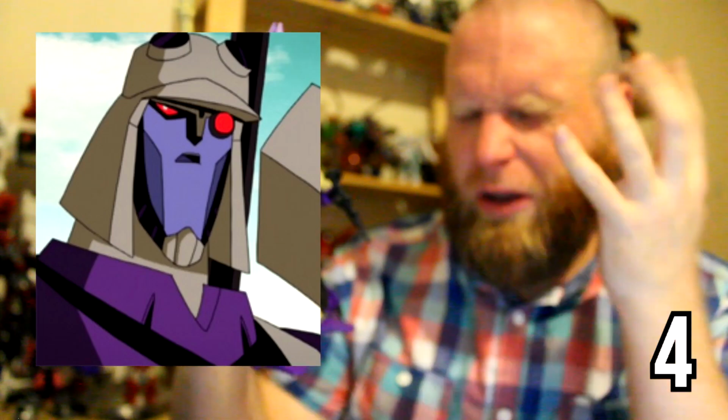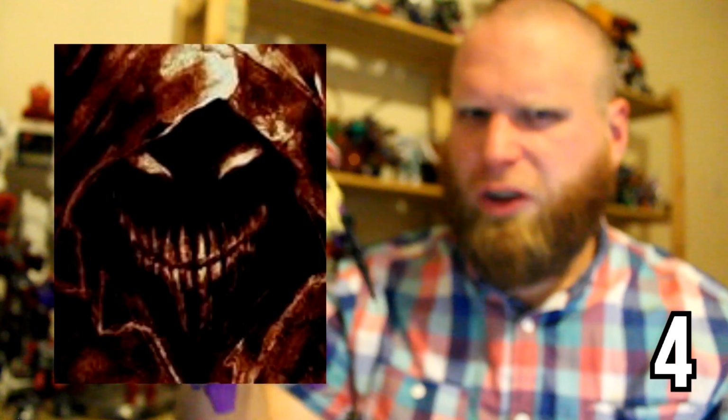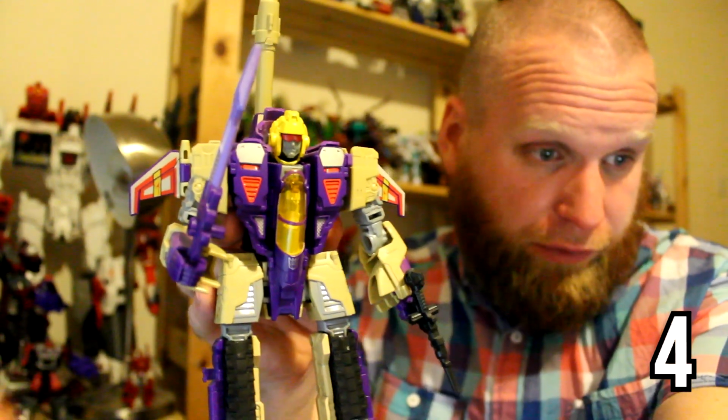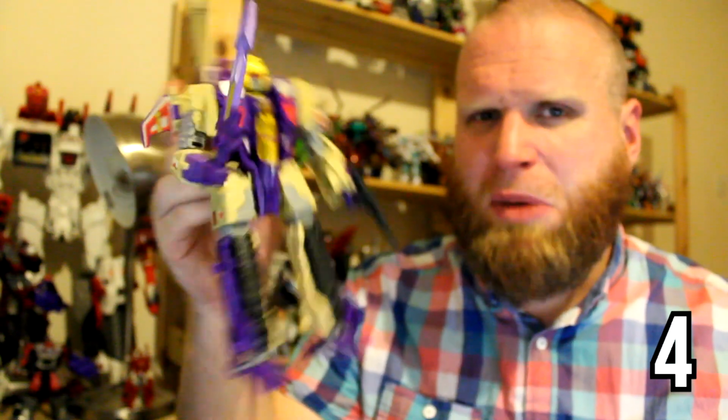Alright, so he's got the cold Blitzwing from animated, the monocle guy and the disturbed face. So stupid. I hate that. I like a bot to have a sense of humour about itself, but I don't like a bot that actually looks like a new metal band logo. I don't like it to look like Mushroom Head.